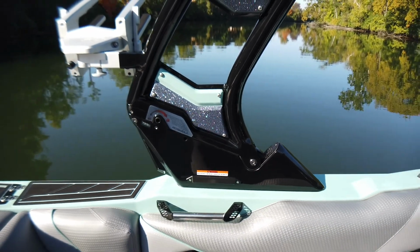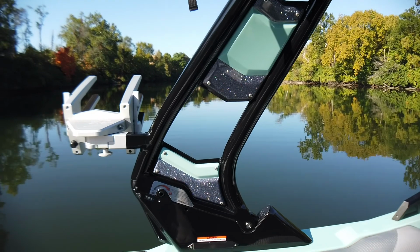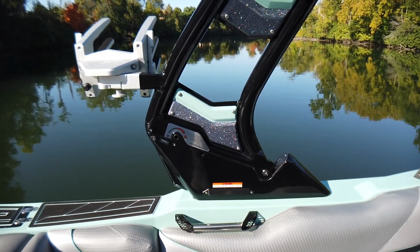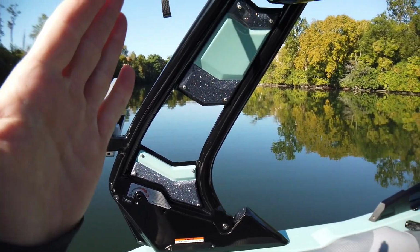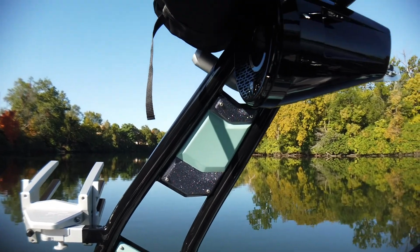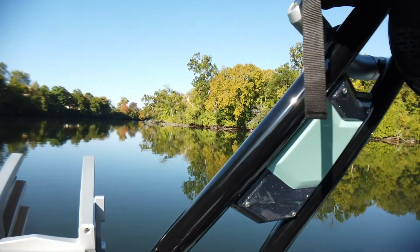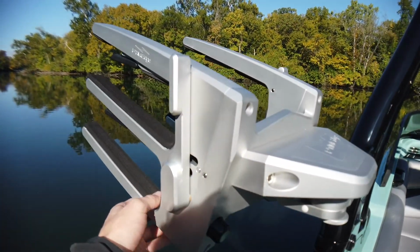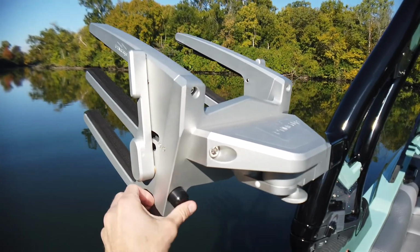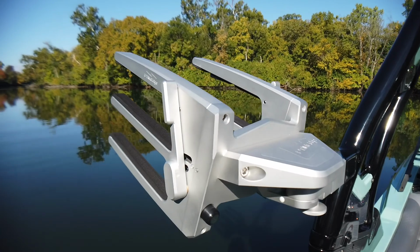And the reason they had a secondary locking mechanism on that tower is because it folded backwards. And if you forgot to lock that cam latch, it could collapse, and obviously that would not be good. So this tower does fold forwards, and super easy. It's fully assisted, even with the tower speakers, board racks, and bimini on there. It's nice and easy to fold. We do have the clamping PTM board racks with the quick release button on those. Those are 3-position board racks.